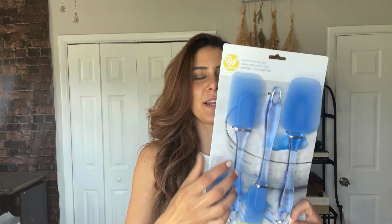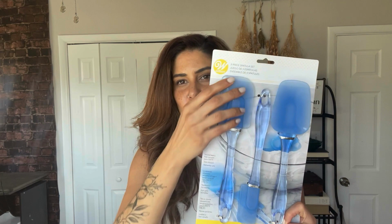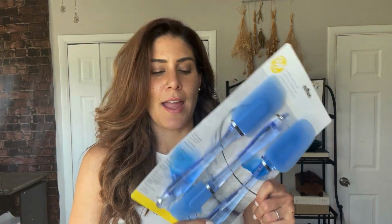On to Joann's. Should I start with the worst or with the best? Let's save the worst for the last one. Okay. So this one, I thought it looked kind of cute, right? So this is an acrylic handle of the spatula, and then the top is just the usual silicone. Head is resistant up to 350 degrees. Super, that's great. It doesn't say how resistant the acrylic is, and my guess is that it's not very high.